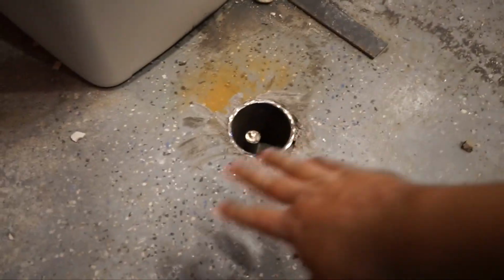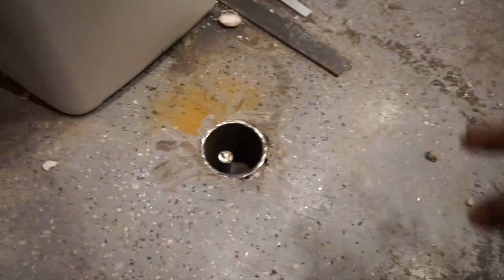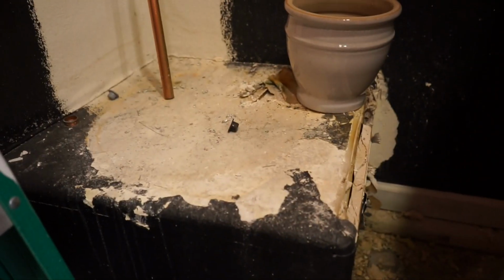All right, I took the grinder and I did it as best as I could, and it's pretty much level. All I've got to really do is fill this thing with cement now and then grind it smooth, and then we're going to remove this pedestal.